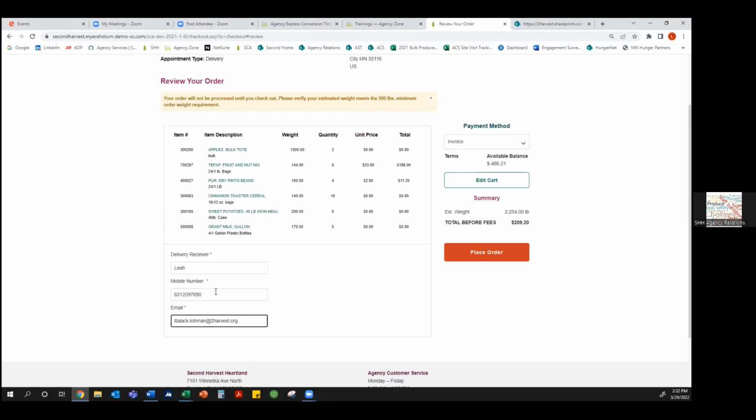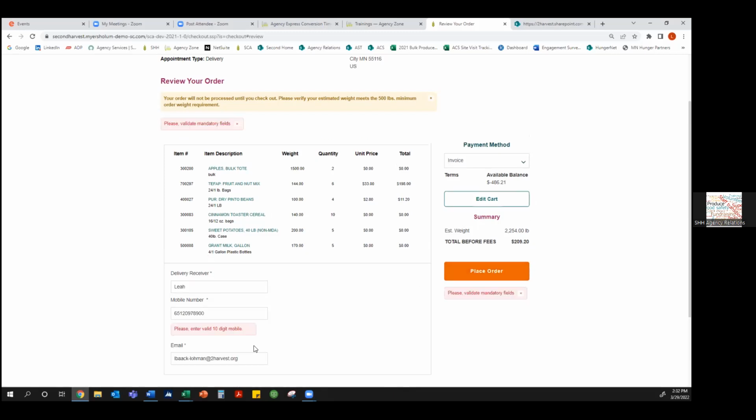If for whatever reason I accidentally type in an extra number and you try to click place order, it will give you an error message, and it'll pop up in a couple different places. It'll populate underneath the field and also over here under place order and up at the top as well. So I'm going to go ahead and back over that number there, and we can resubmit that order. So I'm going to click place order. And as you can see, it's processing.